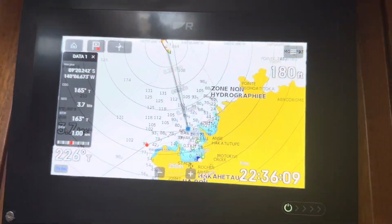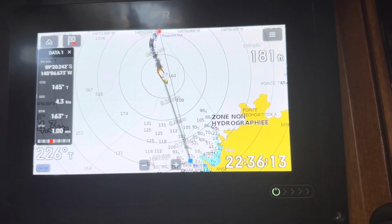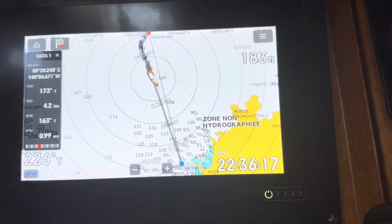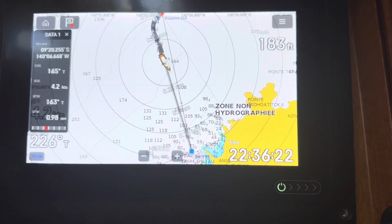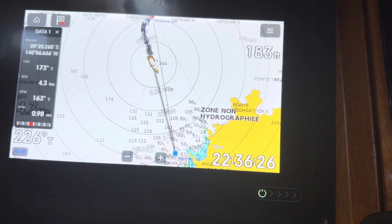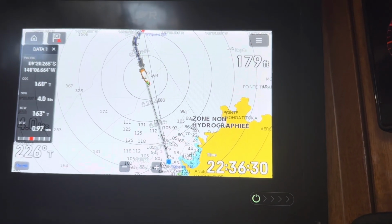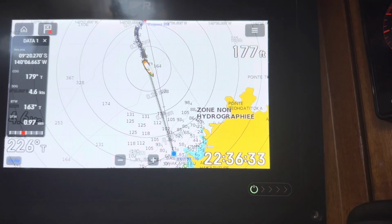The plan was to come into Hakahau Bay just to have a look at it, but we're rounding the island well offshore, and it's pretty windy and rough. So the plan is to try and get closer inshore on the west side to get a bit more protection, hopefully, and come down the coast quite close in where it's safe to do that, and just have a look at the view of the island from the west side.